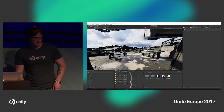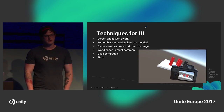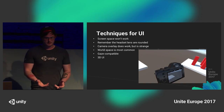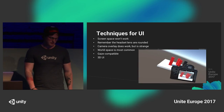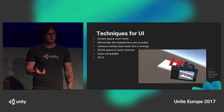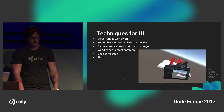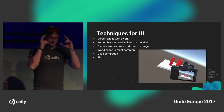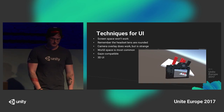There are a few techniques for UI, and if you've made VR before, you've experienced issues with it, such as using screen space. It just won't pick it up, it won't cause the wave. The headset lenses are rounded, so the first time I used a headset, I tried to make a square UI, which is actually on the camera currently. I put the headset on, and I was like, I'm an idiot. The lens is round, so how can I see corners? There's a lot of stuff you have to look out for and get creative.